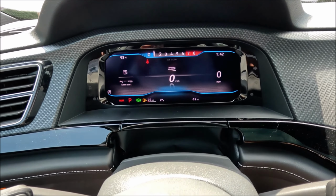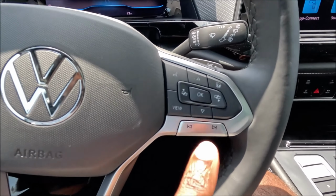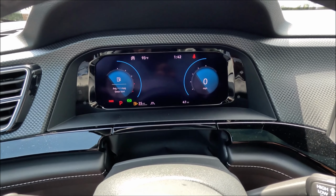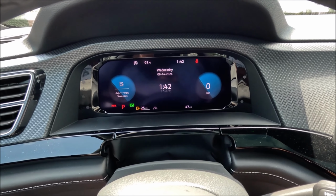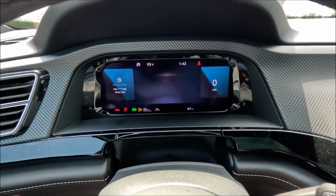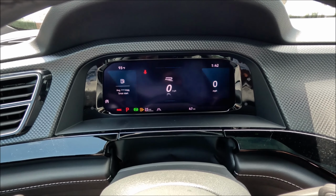Now before we get to that, we have lighting controls here. We have our windshield wiper controls here as well. And then once we get to that screen, we're going to want to change the view by just pressing the view button. And you can add different dials, the speedo there with the actual digital dials, the navigation there as well. And then you have driver assistance there. So you got a couple different things depending on how you want to view it.